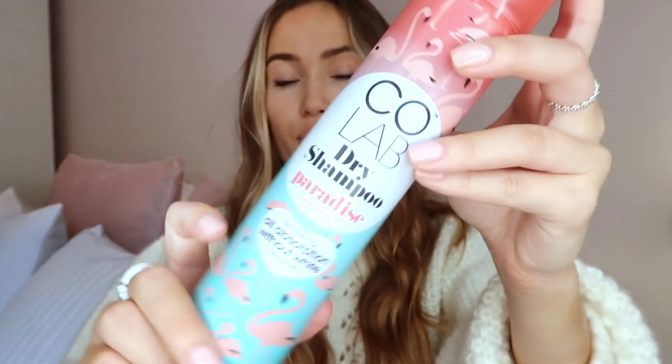So I do try and reduce washes as much as I can. And obviously when you're getting to like the 3rd or 4th day, your hair can get very greasy and quite dry at the ends. What I do is I start off by using this. This is the Collab Dry Shampoo. So before I go to bed, I'll spray this all in my roots. And what this does is it absorbs all the oils.